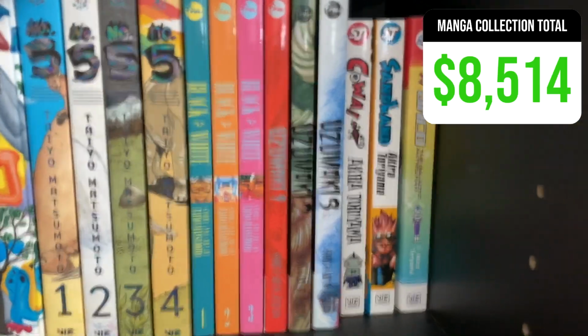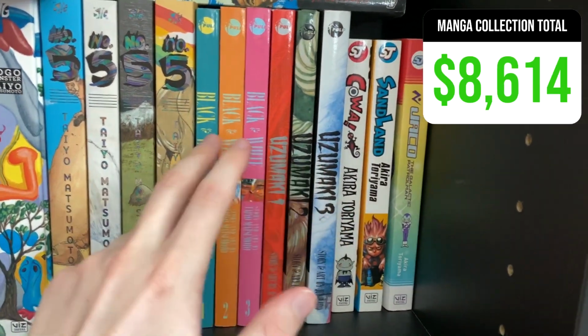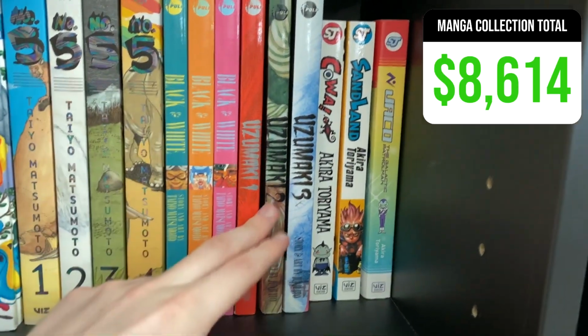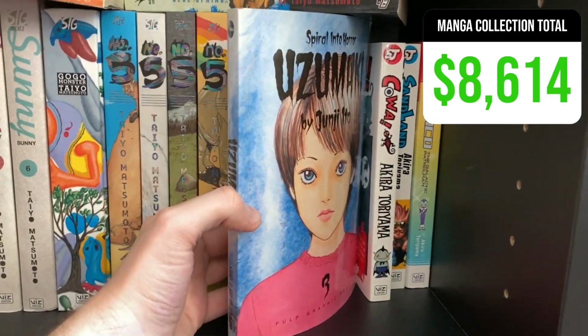Then moving on, we have my Uzumaki singles. I have paid, I think, $100 for all 3 of these, which is kind of interesting because this is not even one of my favorite series in my collection, but these pulp singles are just so freaking cool, and as a horror fan, I just needed to have them.